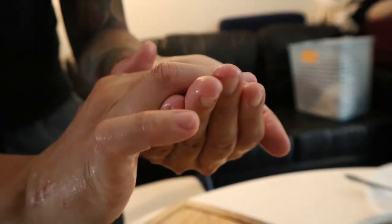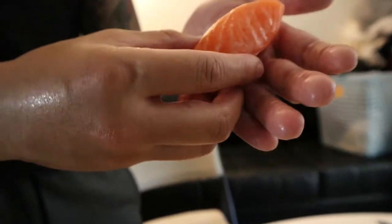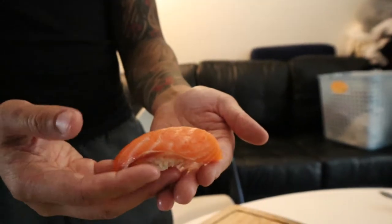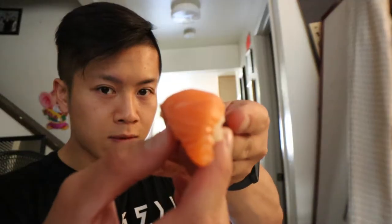You know, not bad for the first time. He's just shaping. Yeah. Not bad. Kind of clean with it. Amazing. Quality at the Tokyo Fish Market is always on point.